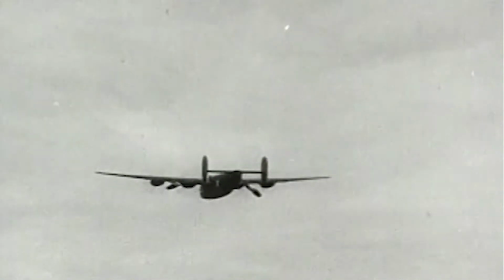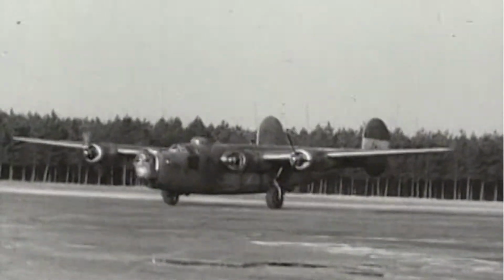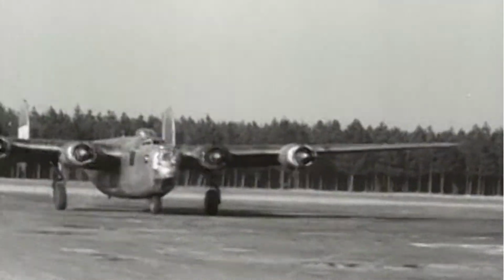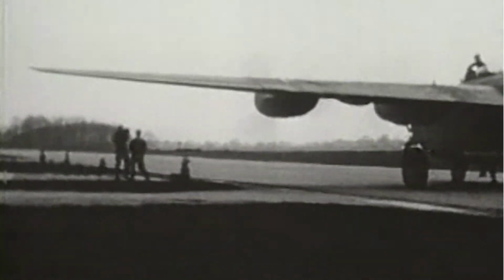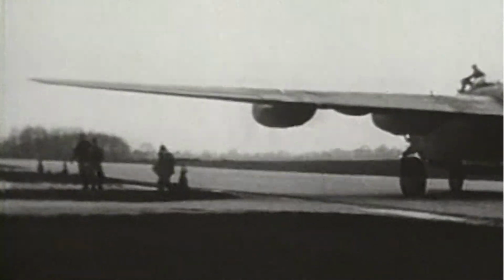Life expectancy for an 8th Air Force aircrew was largely dependent on when you were here. If you were here at the start of the American operations in early '43, you stood about a 1 in 3 chance of being killed. As the war progressed and missions started to be flown deeper into Germany, that went up to about 1 in 2. Then later in the war, when long-range fighters like the Mustang came on service, and they didn't have to do unescorted bombing raids into deep, darkest Germany, the life expectancy went up considerably.